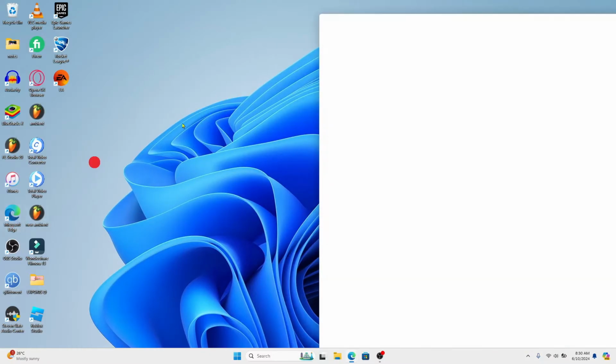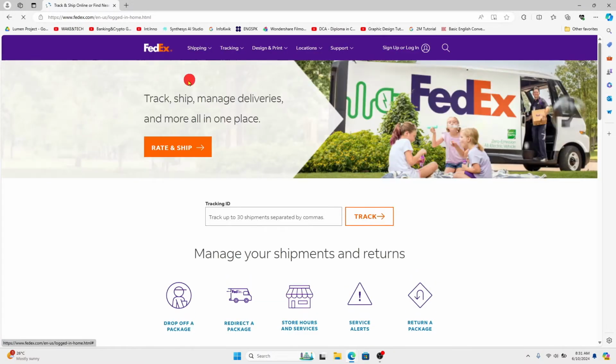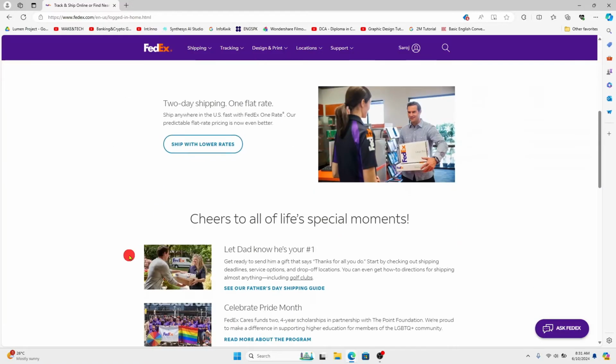First of all, open up your web browser and then in the address bar, type in fedex.com and press enter. You will now be taken into the official Fedex website. Now, if you haven't logged into your account already, click on the login/sign up button at the top right corner and then proceed with logging into your account using your credentials.